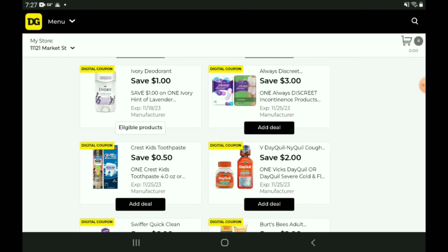A new 3 off 1 for the Always Discreet. We have the Vicks DayQuil. So 2 off 1. This coupon is glitching and working on the 4-ounce Vicks DayQuil. They're priced at $5.50. After the coupon you're paying $3.50.